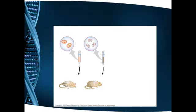What he discovered is that the smooth colony form, shown on the left in the diagram here, happened to be a lethal form. When it was injected into mice, the mice would get sick with pneumonia and die as a result. Whereas the same species of bacteria also had another variant called a rough colony form. When the R form was injected into mice, the mice would get a little bit sick, but they certainly wouldn't die from the pneumonia. They would get healthy afterwards.